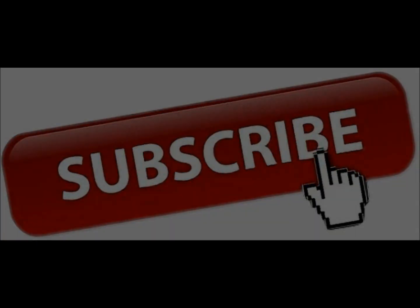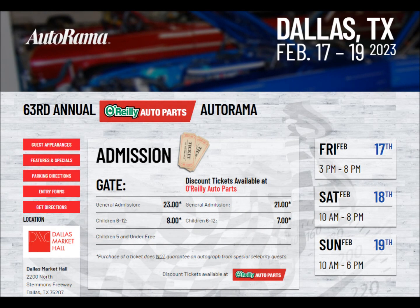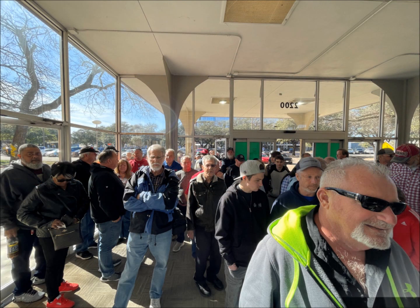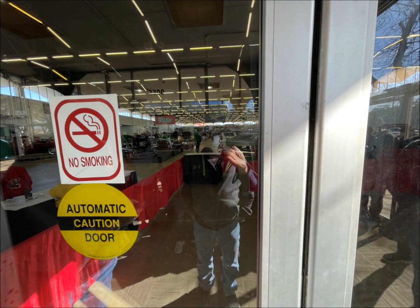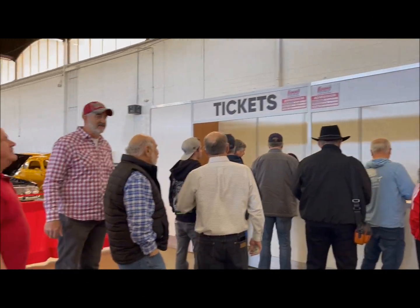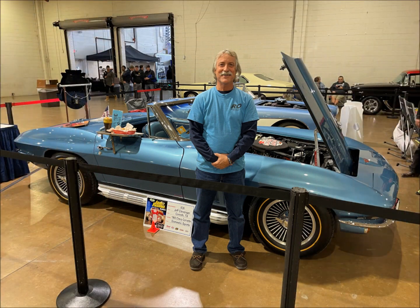Let's get going. The Dallas Autorama, February 17 through 19, 2023, and there are several of these shows still to come. Quite by accident, I was number one in the line, but when I went to get my ticket, well, credit card machines were down. I was no longer number one, but hey, I had a good time.